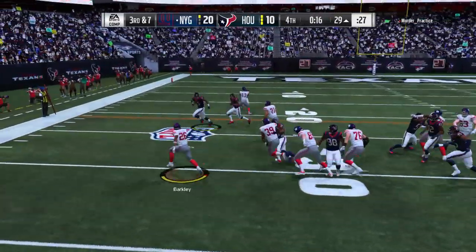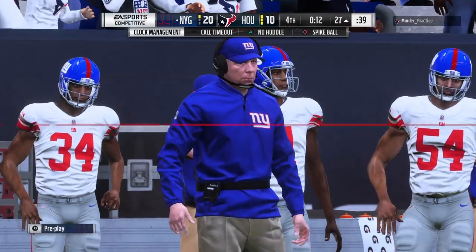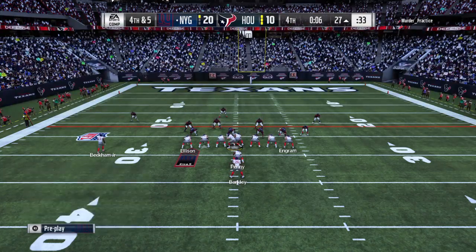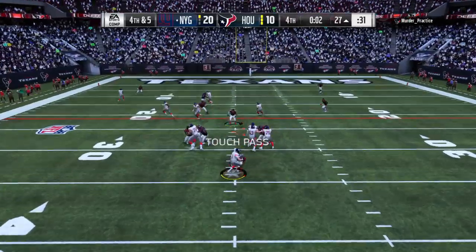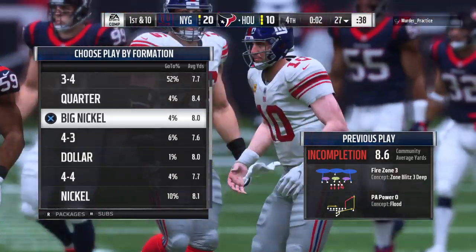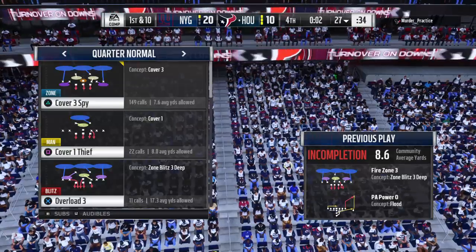On 3rd down, Barkley. And he'll get this one down to about the 27. Just a gain of 2 there, and it's going to bring up a 4th down. Manning to throw for it on 4th. And that is incomplete. 2 seconds left on the clock. The Giants go on 4th, but come up empty. And this Texans defense stands tall.